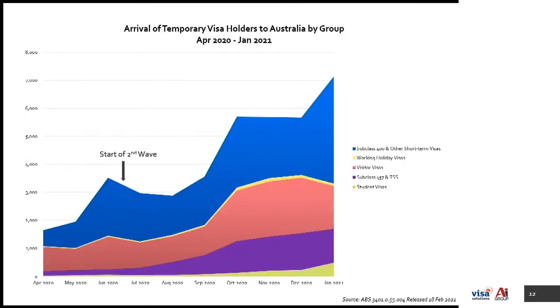Now, just breaking down that blue area, you can see the mix. There are two things I'd like to highlight. You can see the working holiday visa makers that we were talking about before. That's the yellow line that goes across the middle of the chart. It really hasn't changed. Your working holiday makers are just not available for employers. They're not coming back, and a whole bunch of them would have left because they don't have the support. That's the working tourist visa. Working holiday, yes, working holiday.